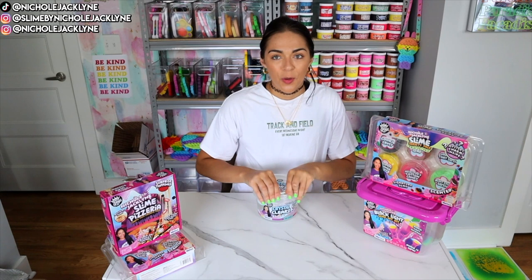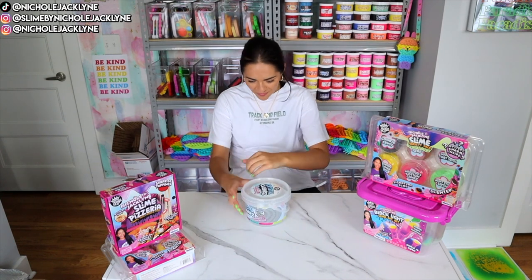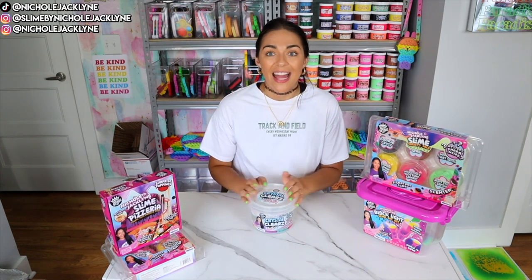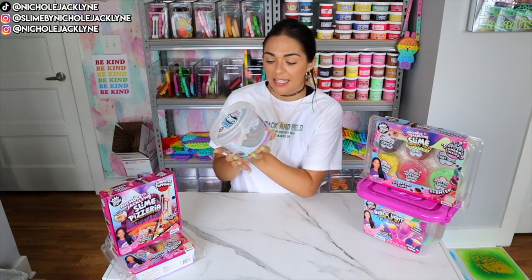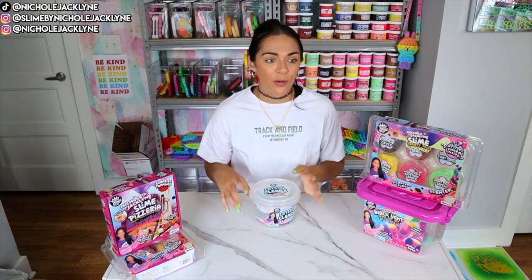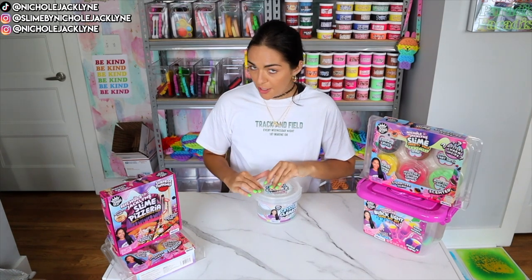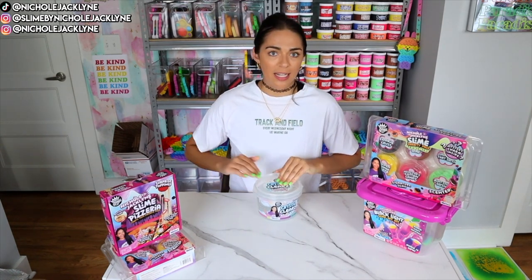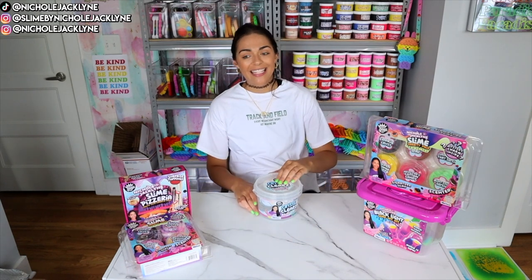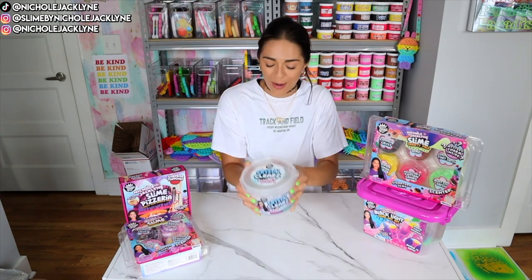Okay, next up, we have the crystal clear slime tub. The crystal clear slime tub is really cool, if I do say so myself, because you can do anything with it. And this actually has been selling really well, and it is my dream to have this in Target. And we seem to be close to that, possibly, so fingers crossed. It's a very long process, but the chances are good, because you guys supported this Nichole Jacklyne slime variety pack so much that it left a good impression with Target, and that would be the dream, to have this in Target, because you can customize this in so many ways.